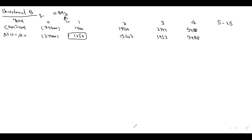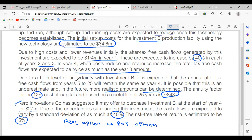Now see what the examiner told you people. Due to a high level of uncertainty, it is expected that the annual after-tax free cash flows will remain the same as year 4. It is possible that this is an underestimate and the future more realistic. The annuity factor, see now, how the examiner has confused you here.